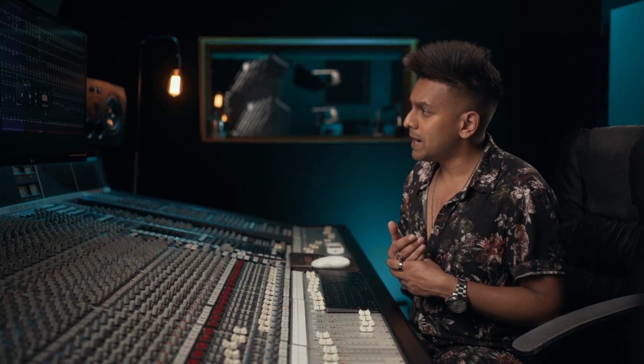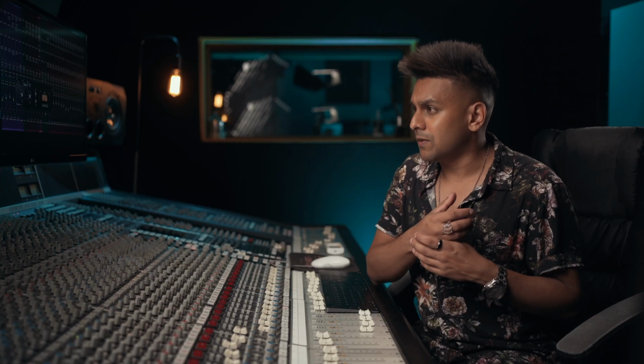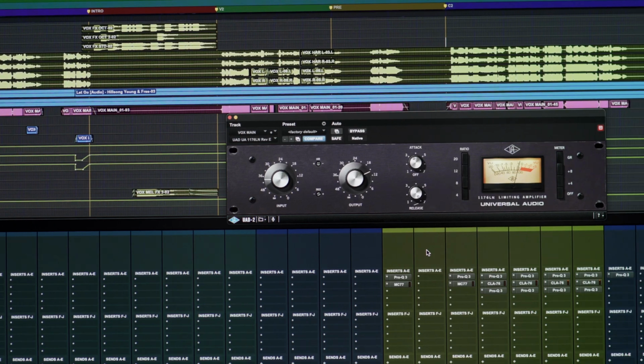The one thing that I love about this compressor is just the harmonics that it adds and the way that it colors a vocal. There's just something about this on a vocal that sounds so good.